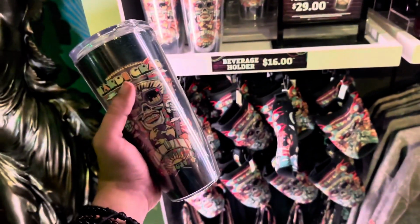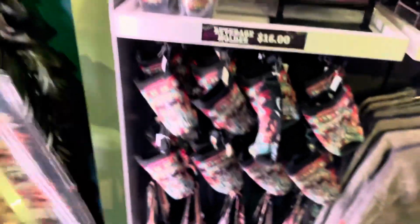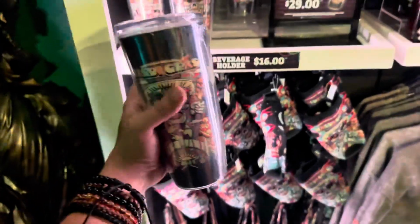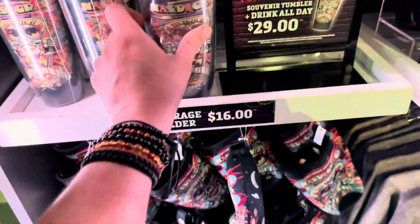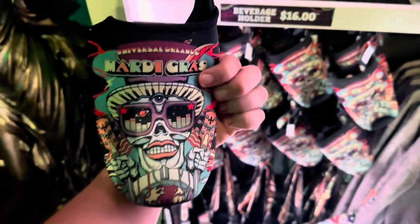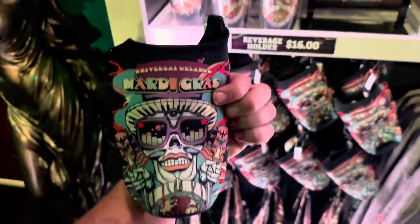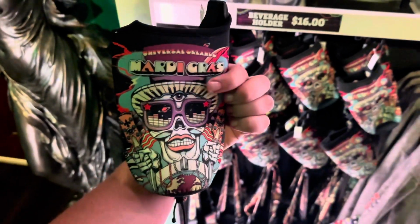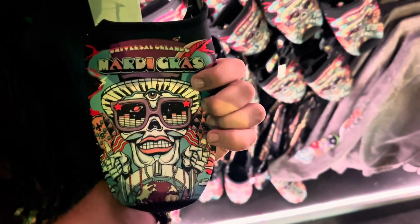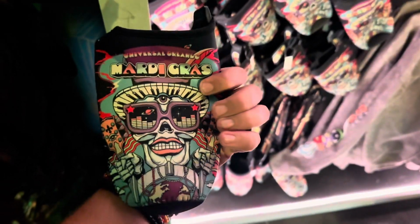And if you don't want to actually carry it around, they actually have beverage holders. Now, these holders in themselves are only going to be $16, which really isn't that bad of a deal. And they actually match the cup in itself. So I'm actually digging these, and between the cup in itself and this nice little beverage holder, you'll be all decked out and ready to drink all around Universal Orlando Resort for Mardi Gras.